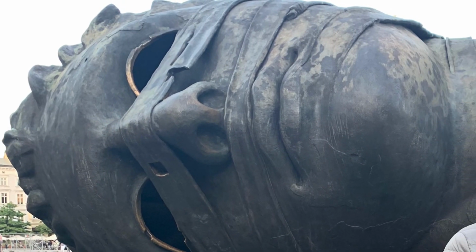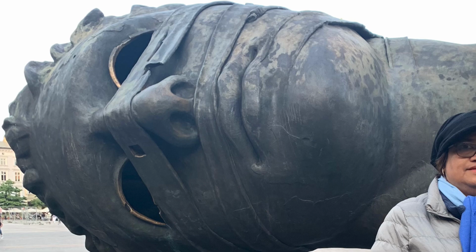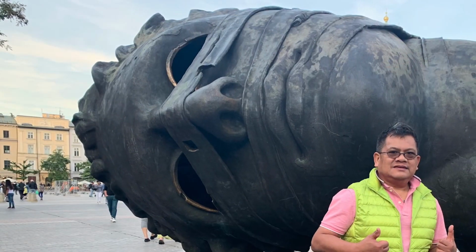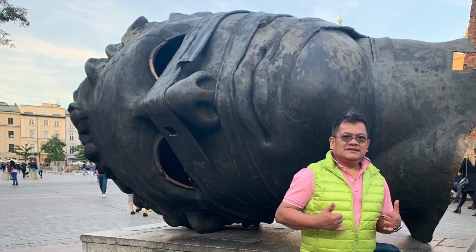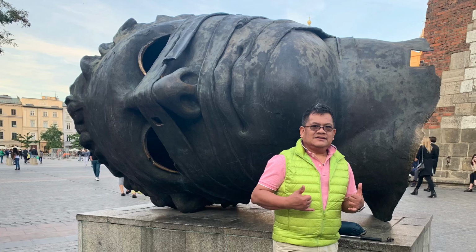Today's Eros Bendato, often affectionately referred to as the Head, still sits in Krakow's main square and has become a well-loved tourist spot. Visitors come to admire Mythology's intriguing work depicting Eros, the Greek god of love and desire, with his head laid horizontally to the ground.